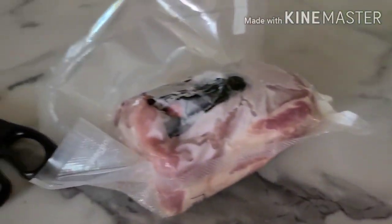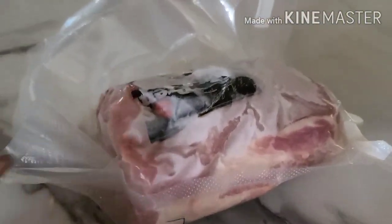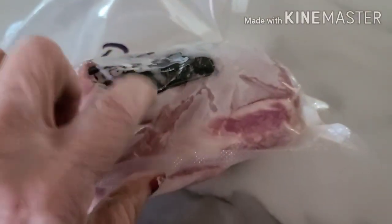Hubby took out of the freezer this morning a pork loin. So I'm going to thaw that out, and we'll have that for supper tonight.